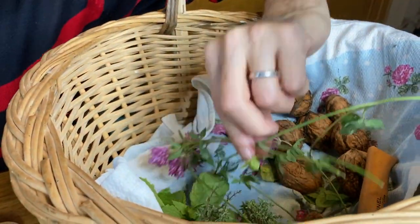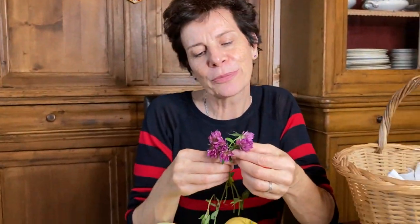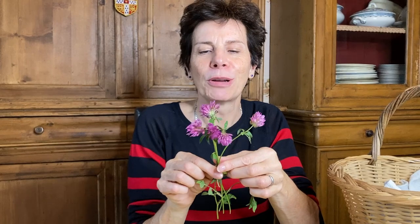Oh, I picked those flowers because they reminded me of when I was a little girl, and we used to take a little glass, like a shot glass or something, and put them in water, and we used to give them to mum. Et maman, on a cueilli des fleurs pour toi.